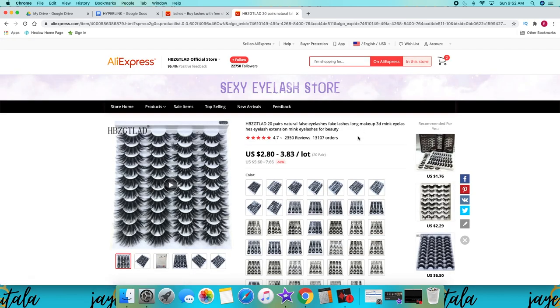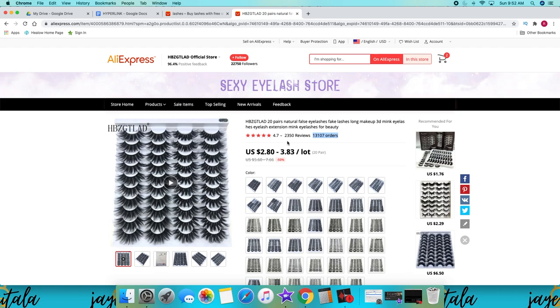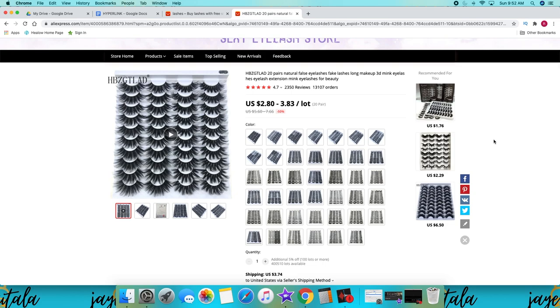This is another vendor that I found here on AliExpress. They have 13,000 orders, over 2,300 reviews, 4.7 stars. Now, this one is good if you want to buy in bulk and get them at a better price. You get 20 pairs of lashes for $3, and all you have to do is take off each pair and put them into your own boxing.